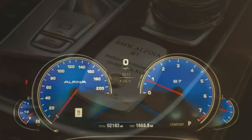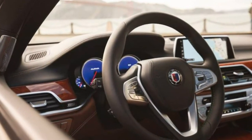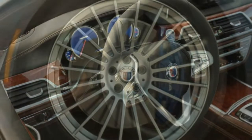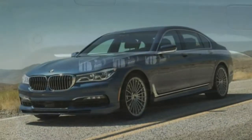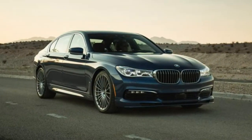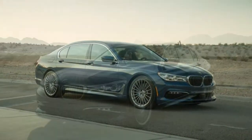What's new? The BMW ALPINA B7 carries into 2019 with minor changes to feature availability. New standard features include 12 months of Apple CarPlay support as well as a suite of active safety and driver assistance features. The suite had been available from the driving assistance package, which was discontinued.